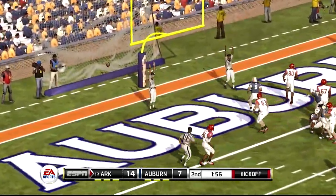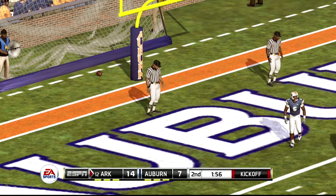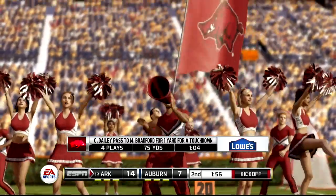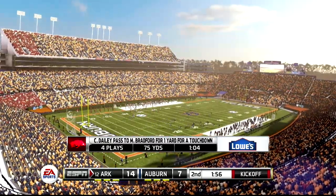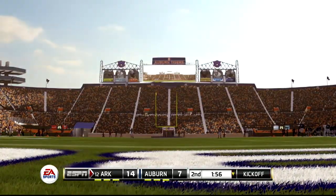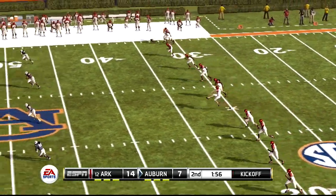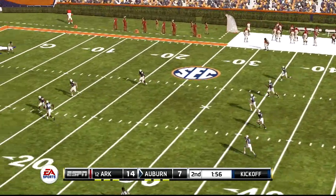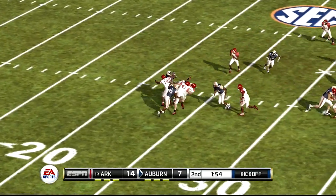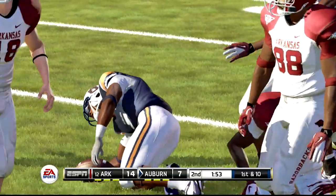Converts the extra point. A four-play, 75-yard drive, and it's good for 7 points. So the score now, 14-7. McDonald ready to kick. He'll return it from the 4-yard line. Gets to about the 24-yard line.